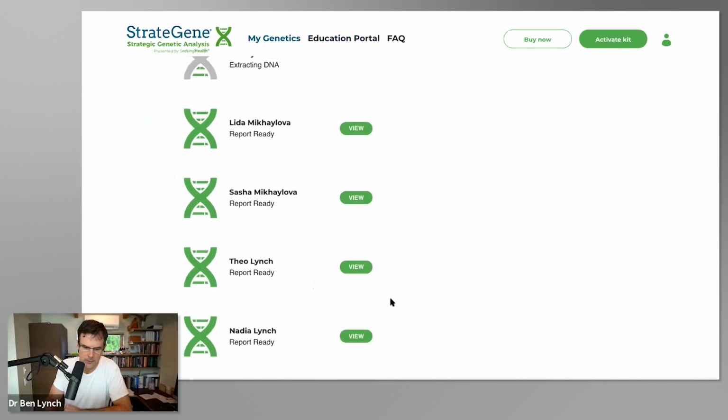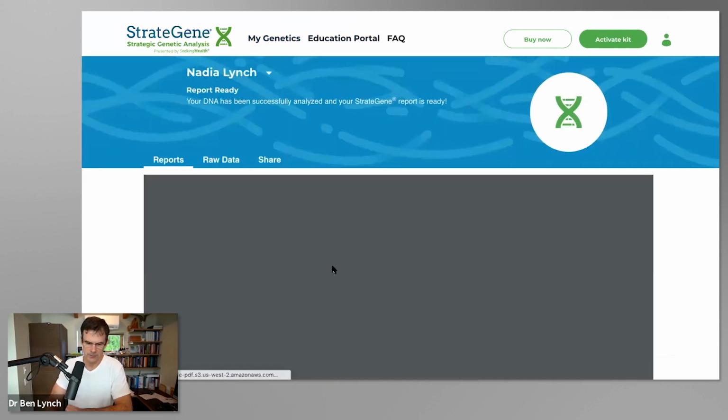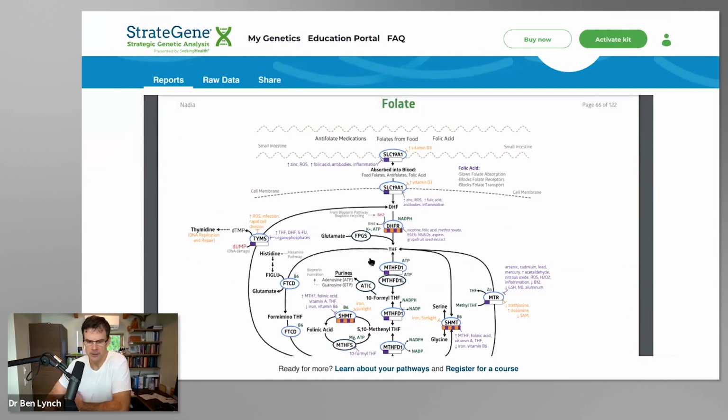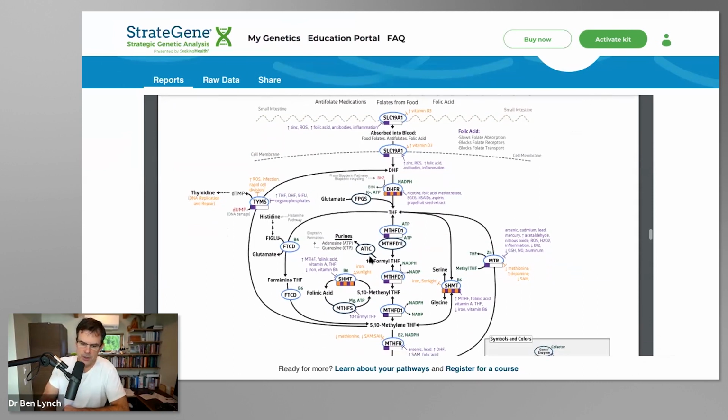Well, yeah, I mean, variants, look, I'm going to bring up my wife's report here real quick, again, with her permission. So I'm going to pull up her folate pathway. And I just want to say something real quick too, before I move to the MTHFR gene. A lot of people say, I have the MTHFR gene, and therefore I need to be careful with folic acid.